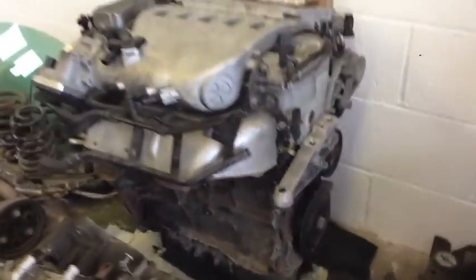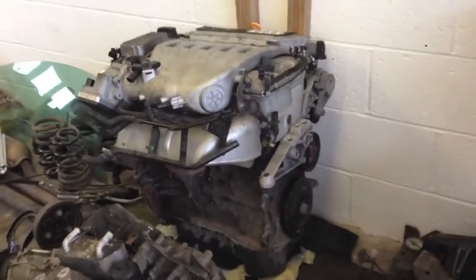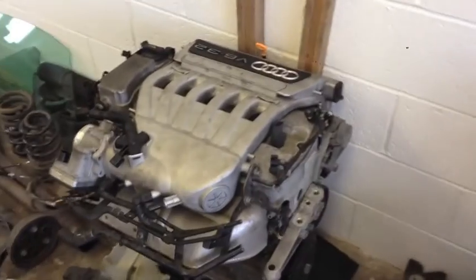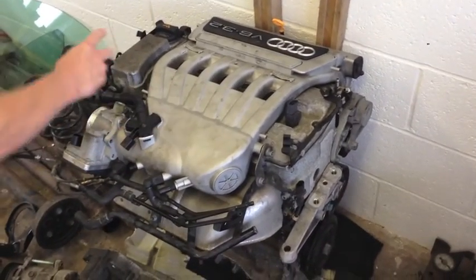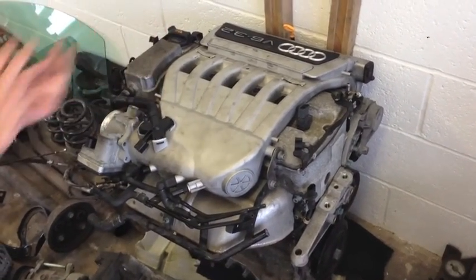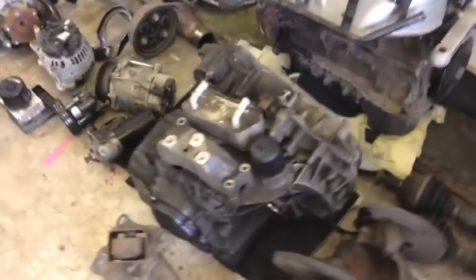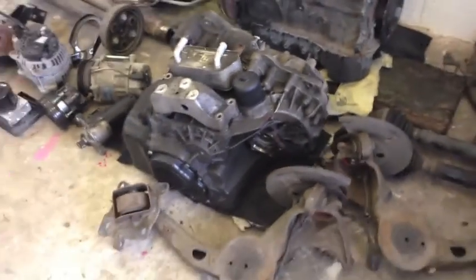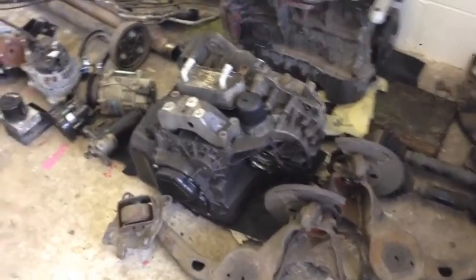So there's your engine. That's your V6 3.2. It's not a proper V as such, it's a staggered V. So you've got your pistons in a line, but at a staggered angle. If that makes any sense. And there's your DSG gearbox, which has got what we think is an electronic fault, but he's going to sell that. All of these parts are on eBay at the moment.